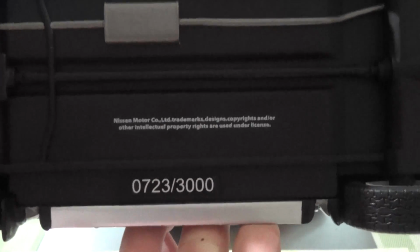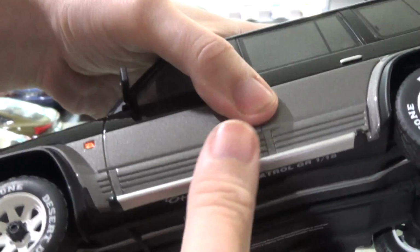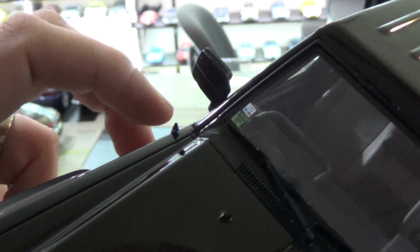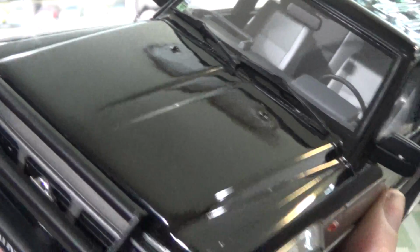Flipped over, this is car number 723 of 3000. Again, that's a pretty high production number for Otto. It's just what they've been doing lately. I love the scale little stickers on the windshield. Pretty nice touch.